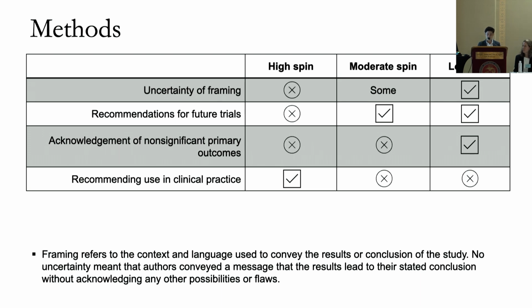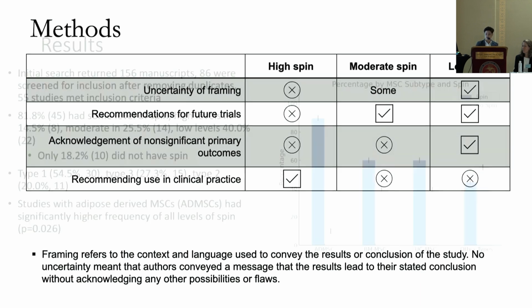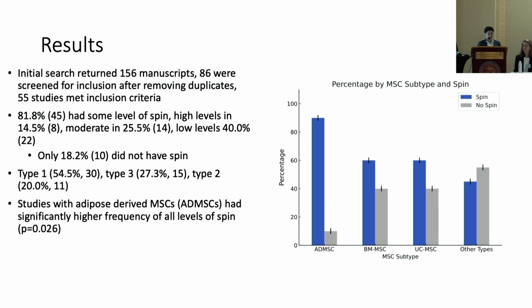No uncertainty of framing meant that the authors conveyed the message that the results led to their conclusion without acknowledging any other possibilities or flaws. After an initial search, 55 manuscripts were ultimately included. Spin was found in 81.8% of papers, with 14.5% having high, 25.5% moderate, and 40% low. Only 18.2% of the manuscripts did not have spin.